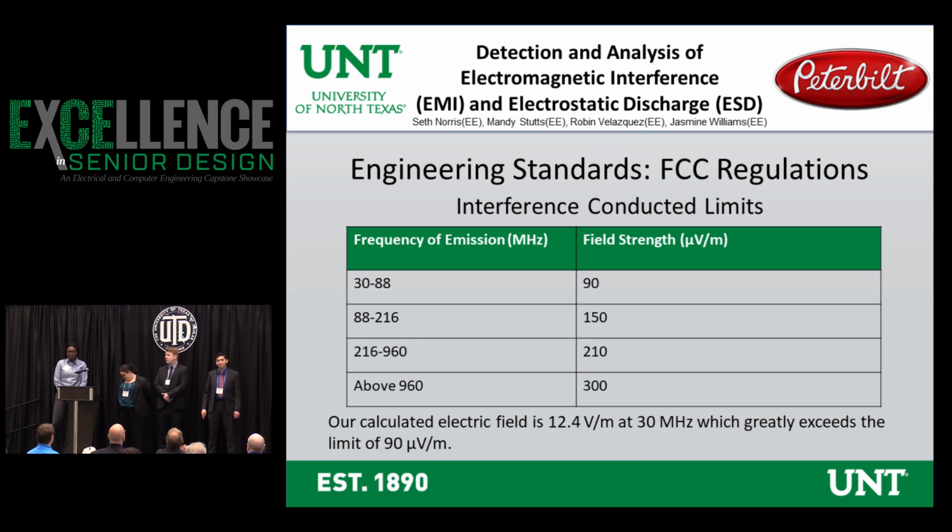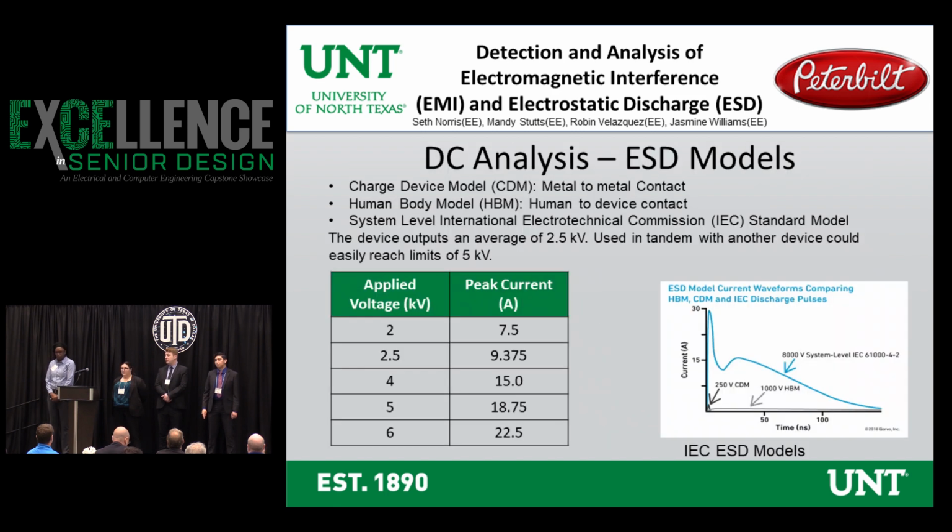We used FCC regulations as our engineering standards. The human exposure limits were well within range. The interference conducted limits, we exceeded greatly, with our electric field being 12.4 volts per meter and the limit being 90 microvolts per meter. For DC analysis, we determined there was 2.5 kilovolts at 25 inches. Using the system level ESD model, a discharge would have 9.375 amps, which well exceeds the safety ratings of microelectronics.